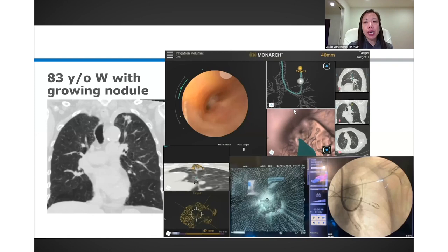And as you're going in, the robot gives you where you are along the path to your target. It also gives you the pathway. So it's taking your bronchoscopic picture and matching it up to a virtual picture. And you have this path that you go to. And then it gives you this other image, which melds the CT image with the virtual image so that you know you've got to go up or down to get to this nodule. And then they call this the Call of Duty sign, where you're facing right toward it. And hopefully you're a little bit closer than 5 centimeters.